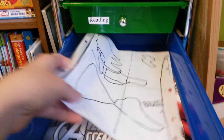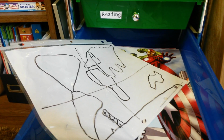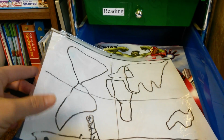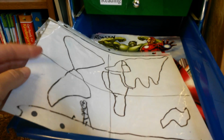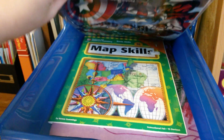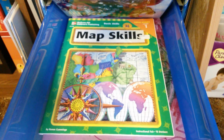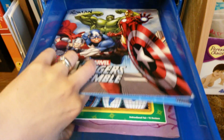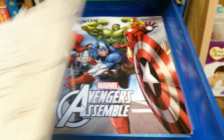We did this blob mapping. It's also a part of Classical Conversations. Well, it's not really a part of their curriculum per se, but it's created by one of the gals who does it, and it's just a great way to teach them how to draw the world. So anyways, we did blob mapping, and then we had more maps. And then I had this map skills book that I got at a secondhand store. It was really fun for just something different to do. And they made maps and things in there. So that was our history and geography.